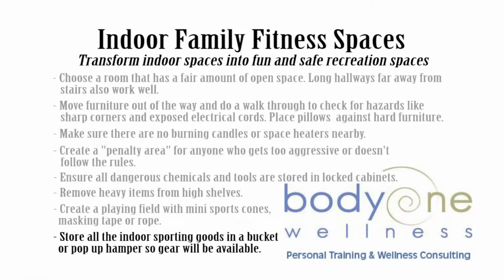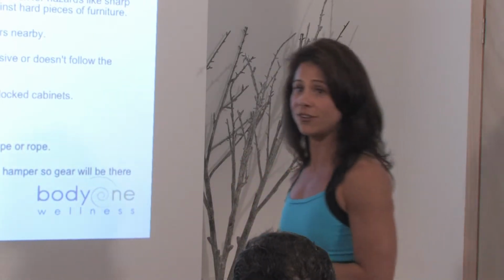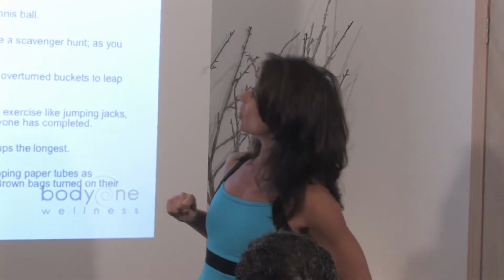And you can get some great crates at Target or a hamper or something to store all your indoor items, so they're all in one spot. Everyone helps clean up and put everything back so you can find it. That's the cool thing about the gym. You've got like 800 trainers in there. It's like, hello, did you put the equipment back where it was? Well, at least if you're in your own home, you have it all in one spot and you know where to go. All right, let's change it up.